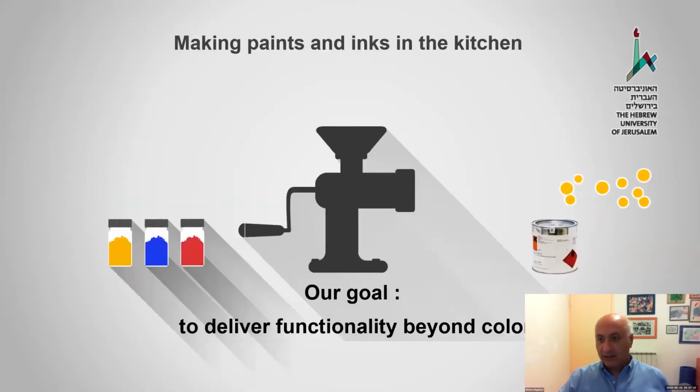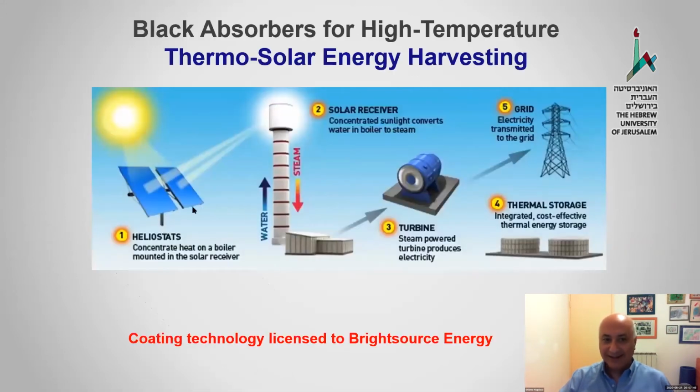What you see here in this can is actually a black paint that we have developed. The uniqueness of this paint is that it can absorb all the sunlight. It is black, and it can convert the sunlight into heat. Now, if you take this heat, for example, you have here a solar tower. You have many mirrors that reflect the light into here. This will become very hot, will generate steam, and then you can get electricity.